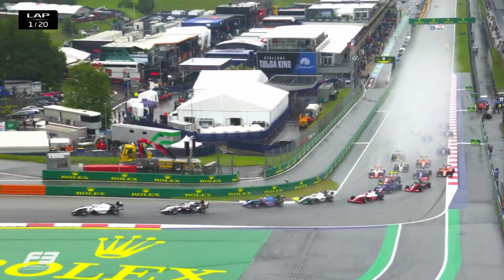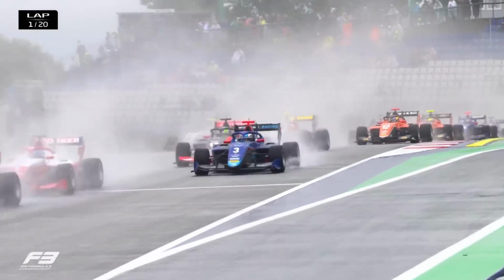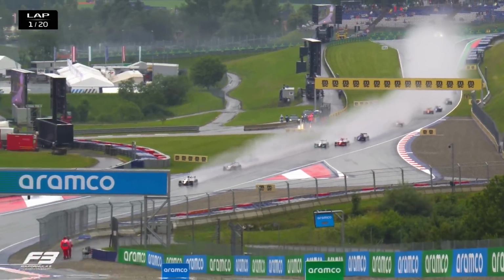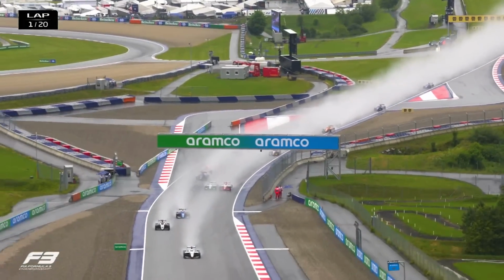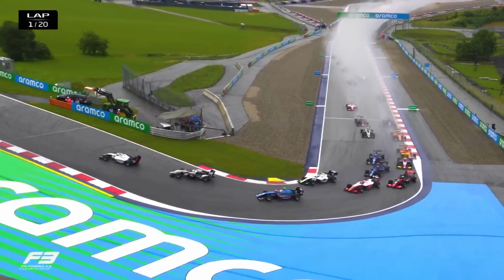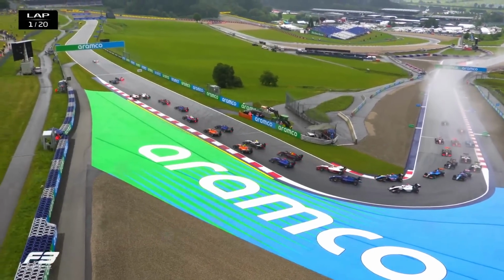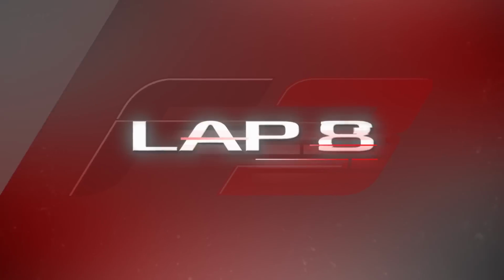Caleb Frederick has gone through to P2 as they now make their way down towards turn number 3, and we can see some of the cars going side by side. It's hard to pick out who is where, but we can see that Pepe Marti in that Campos racing car leads Caleb Frederick down towards turn 3. Gabriele Mini in third, someone trying to go round the outside and almost going off the circuit. I think that might have been Caio Collet, but I think everyone has just about got through safely, Alice.